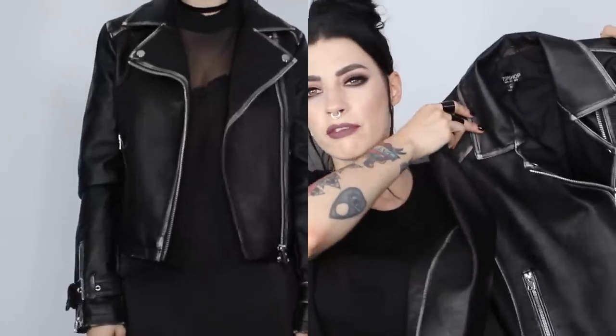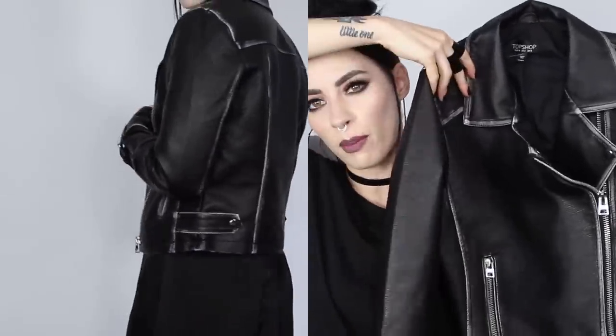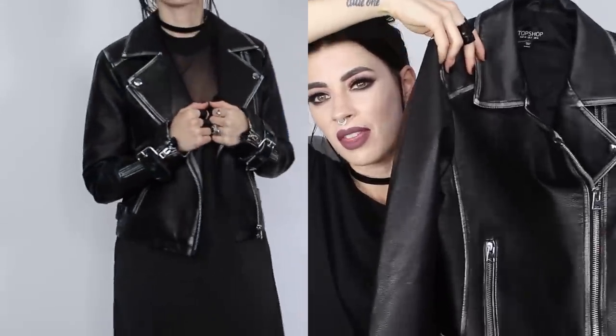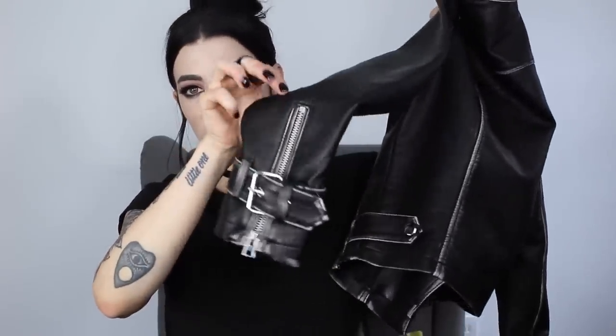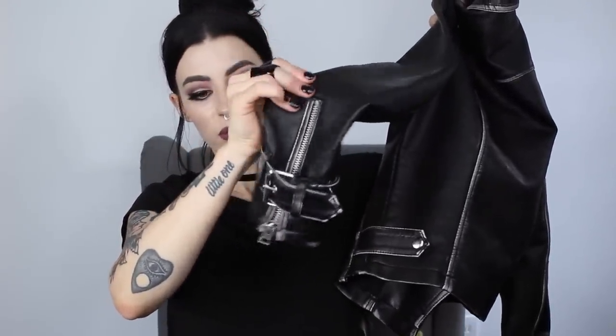This is something that I recently picked up from Nordstrom. This is the Topshop washed moto jacket. I only have one faux leather jacket so far, and I love how this one has that really kind of worn-in look, just like an old motorcycle jacket. Has these little buckles along the sleeves as well, which I thought were really cool.